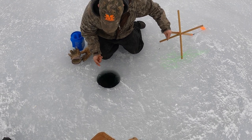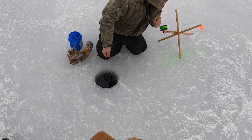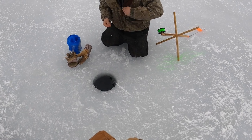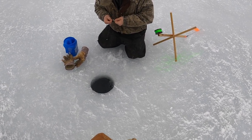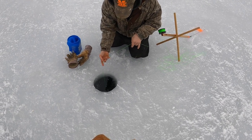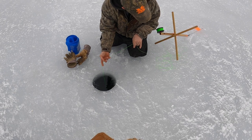Oh, that smelt's deader than a doornail. Yep. You killed it. Who knew? It did pull out some line, too. Awesome. Could do this real quick. That's good. Very nice sign. Probably a big catfish on bottom. Yeah, Bubba fish. Yup.